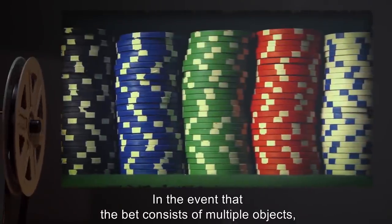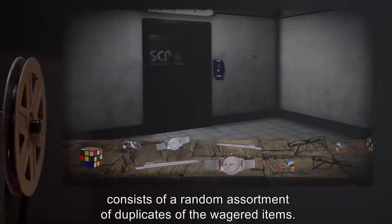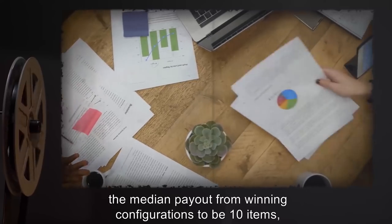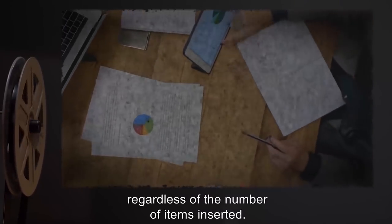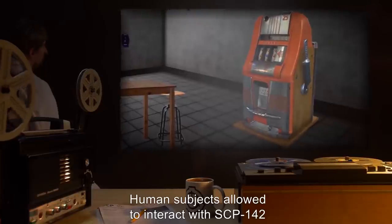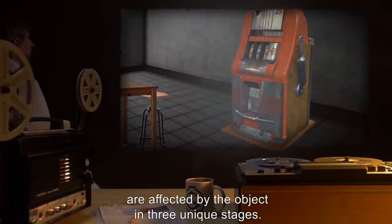In the event that the bet consists of multiple objects, the output of the device, if any, consists of a random assortment of duplicates of the wagered items. Test data reveals the median payout from winning configurations to be 10 items, regardless of the number of items inserted. Human subjects allowed to interact with SCP-142 are affected by the object in 3 unique stages.